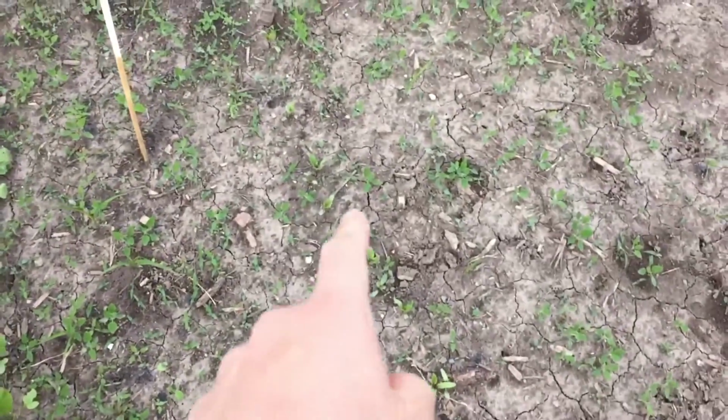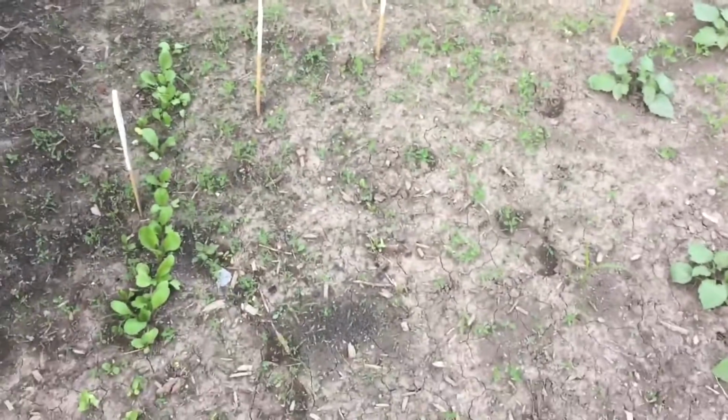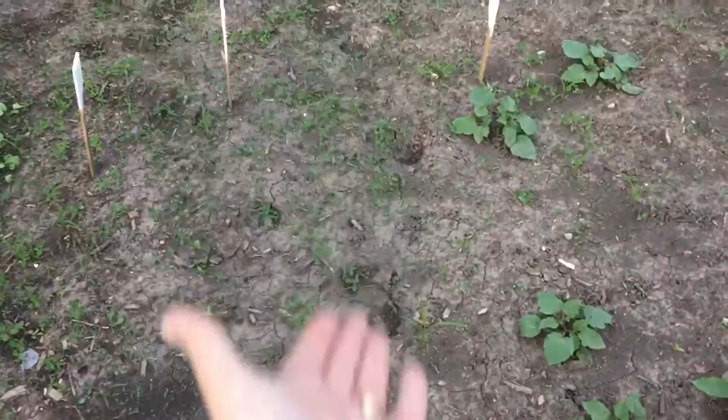Well, actually, there are just a few. You can sort of see a row in between all the rest of just the weeds, but not how I like. And the beets. Where are the beets? There are no beets. Really disappointed. So I gotta figure something out there.